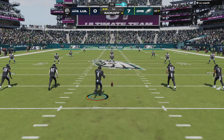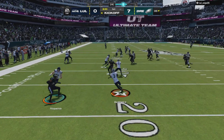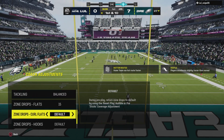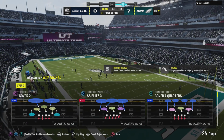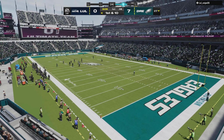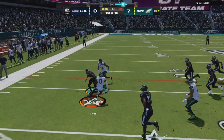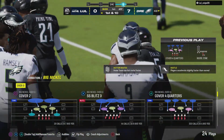Set now to kick this one away, and off it goes. And a decent return out to the 27-yard line. The Seahawks take over 1st and 10 at their own 27-yard line. Now a guy who went to prep school right here in Philly, DeAndre Swift. A solid stiff arm. And past the 40 before he's out of bounds.